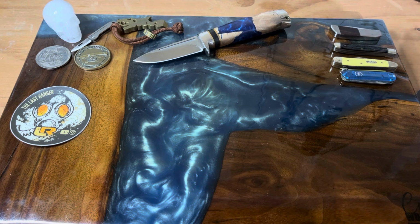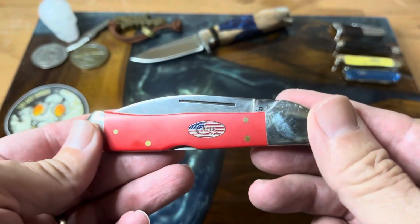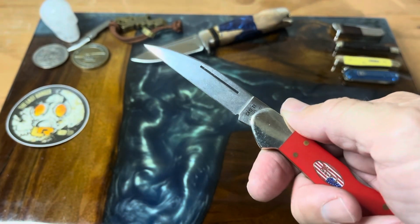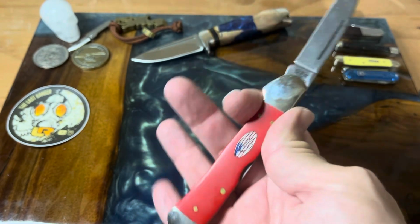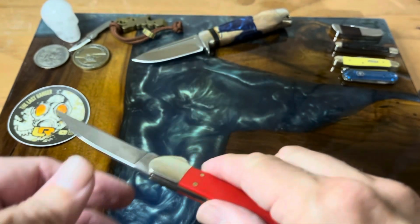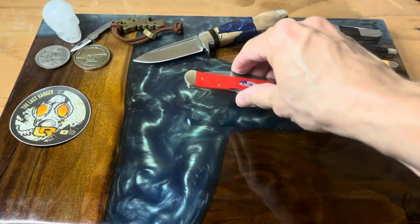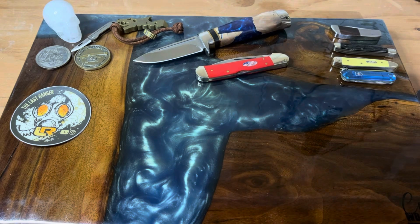Another knife that was suggested to me by one of the viewers, KJ Gas, was this Case Copperlock. This was my first Copperlock, and it's the one with the Wharncliffe carbon steel. Just what a sweet knife. I really like the American Workman series, and you'll be seeing another one. Hint, hint, you probably already know what it is. But yeah, we'll definitely be seeing another one of those soon.